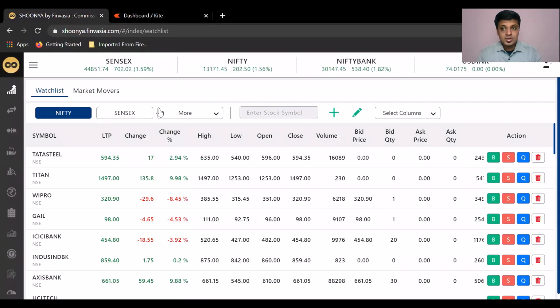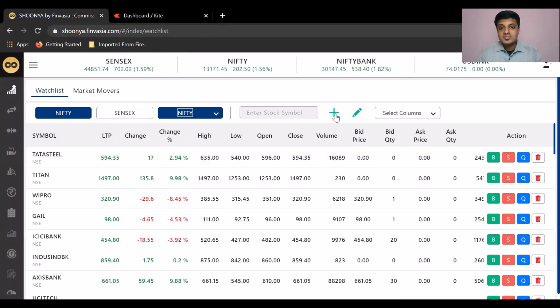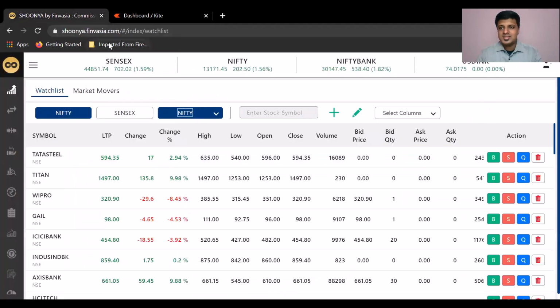Compare that to Shunya. As soon as you enter, you go to a watch list again. These are the default watch lists they have, Sensex, and they also have another watch list. Okay, these are default watch lists. Now the thing is, you can create as many watch lists as you want. In Kite, you can only do 5, right? I'm not sure if you can add more. I haven't seen that ability. So it's mostly 5. But here you can add as many as you want.